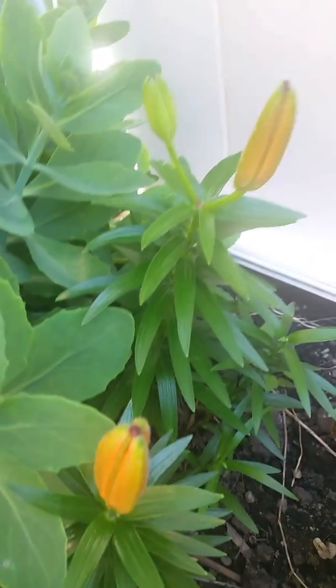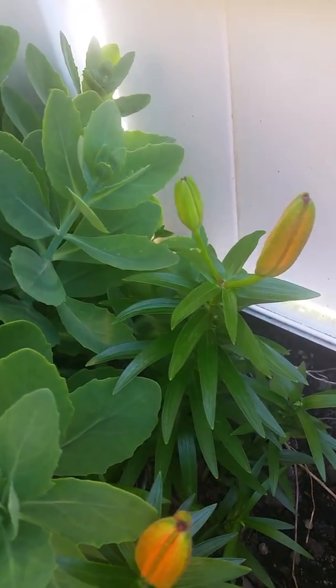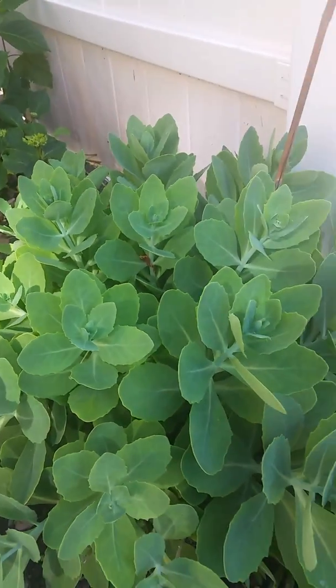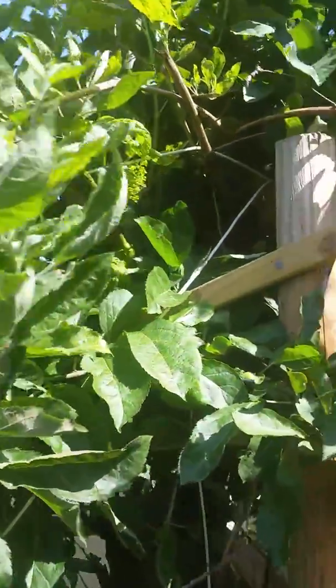And then as I go over on this side, I have this nice plant. You probably know what it is more than I do. I just do the planting. I probably have to name them myself or do some research to find out what they actually are that I'm planting back here.